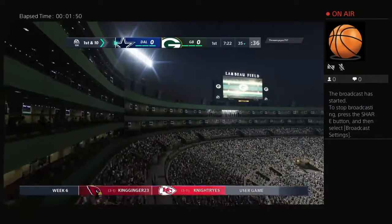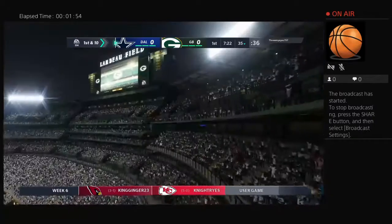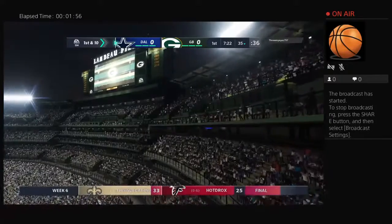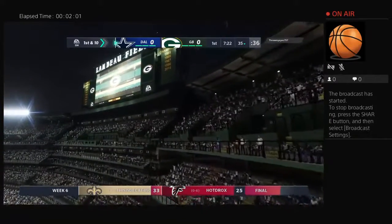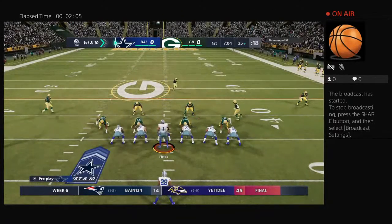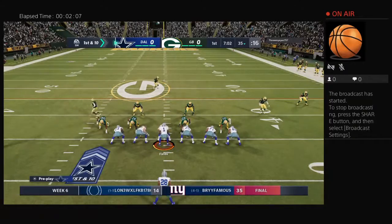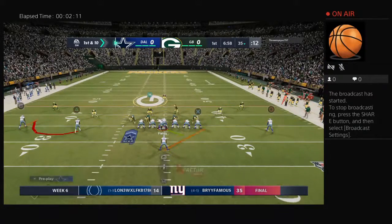Well, we've seen running backs in today's NFL get involved in the passing game. Maybe it's about time more receivers like that get involved in the running game. And that is something we are seeing more and more in this league, no question about it. That wasn't the biggest of gains, but it was enough to get them a first down. And it continues to test the defense.